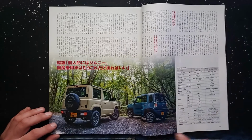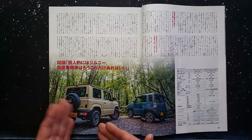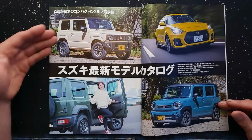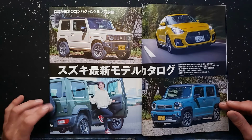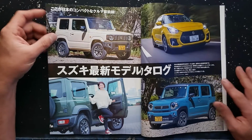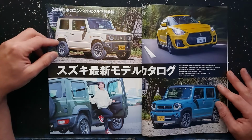We got a nice shot of the two here in the forest. If I was going to the forest, I'm taking that one. Simple as that. Over we go. The Swift, the Hustler, the Jimny, the Sierra, which is not a common sight in Japan. Don't often see Sierras. The Sierra is the non-K version of the Jimny.